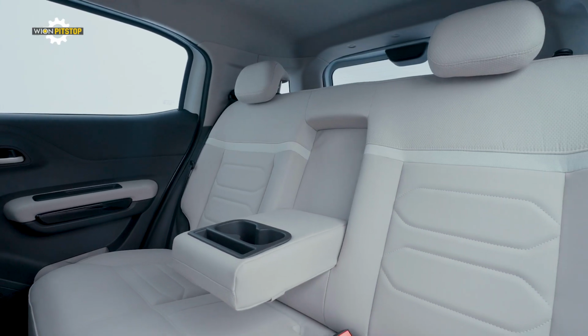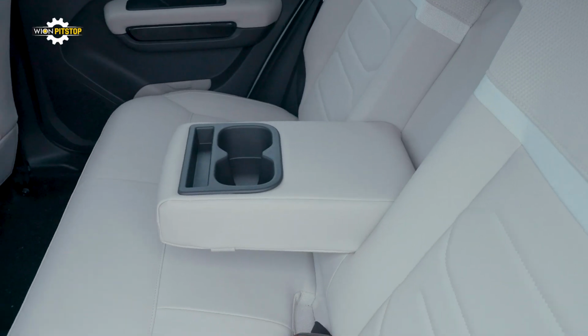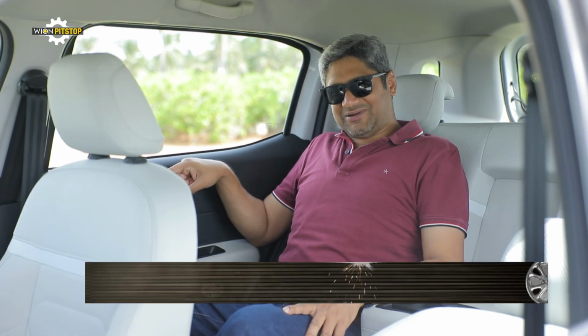And then of course there is added practicality because you have a couple of cup holders. Not really the last word in quality.